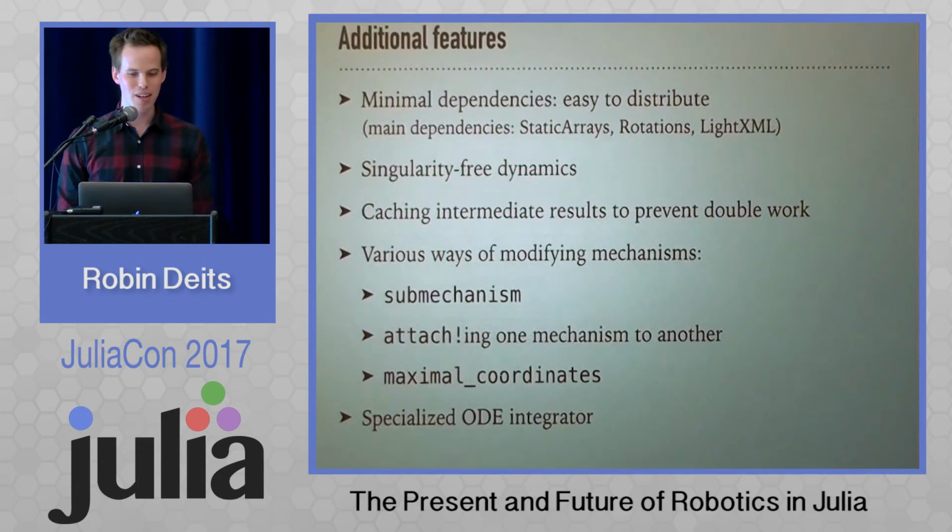Additional features. I really wanted to make this really easy to distribute. I agree with some of the other speakers at this conference that it should be very easy to distribute code with your paper and have other people run your code to make sure that it works and to see how it works exactly. So minimal dependencies was a pretty big constraint for me. Singularity-free dynamics: I use over-parameterizations of rotations everywhere. Caching intermediate results: if you compute the mass matrix and then you do inverse dynamics, then some intermediate results stored in this mechanism state object will get reused. So you get a little bit of a speed up that way.